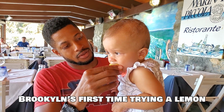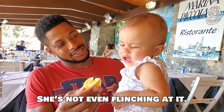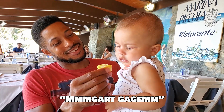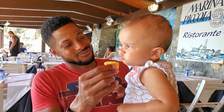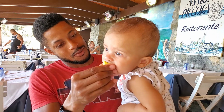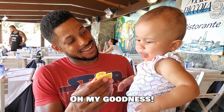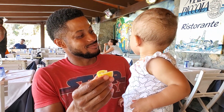Brooklyn's first time trying a lemon in Cinque Terre. Brooklyn, is that good? She's not even flinching at it. I know. Hey, there it is. Did it clear your senses? So you like that? Dang, girl. Wow. Oh my goodness. It's good. Too cute. And I think we had quite a different experience than any of the turtles did.